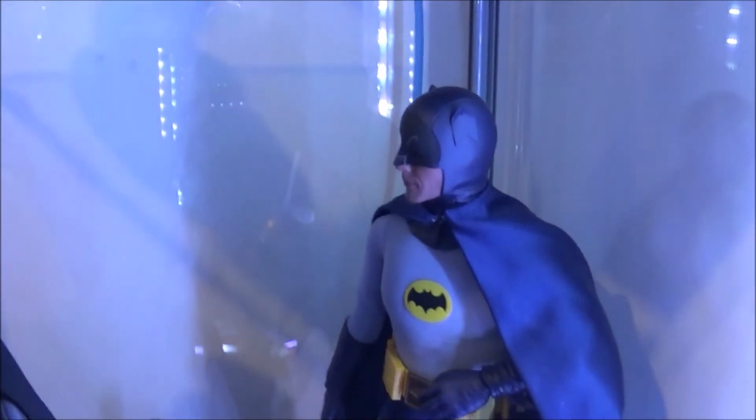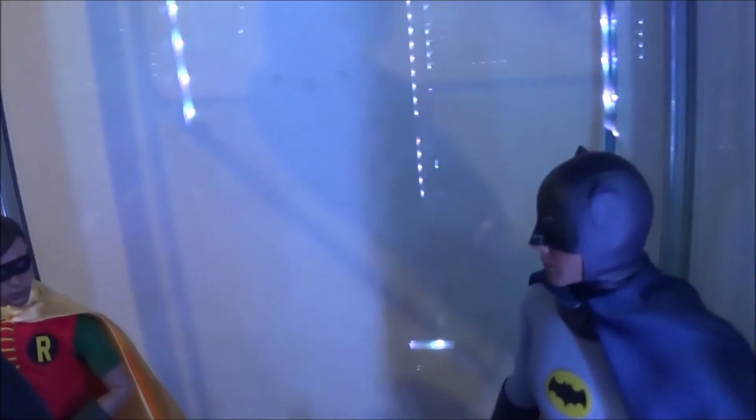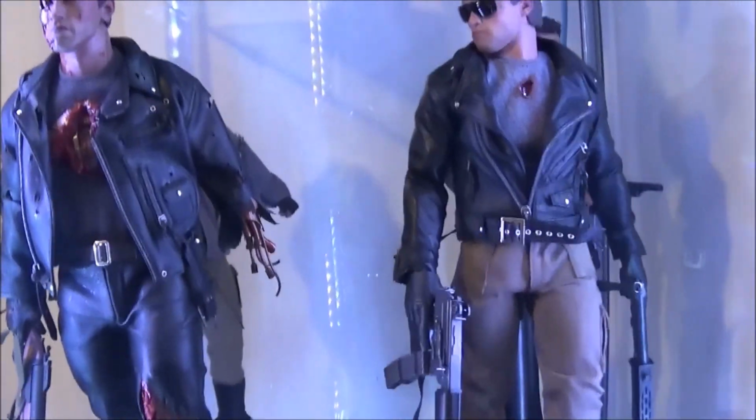We have the 66 Batman. Around the corner, Robin, of course. They're still waiting on the pre-order for the Batmobile. I don't know what's going on there. And then on to the next shelf.